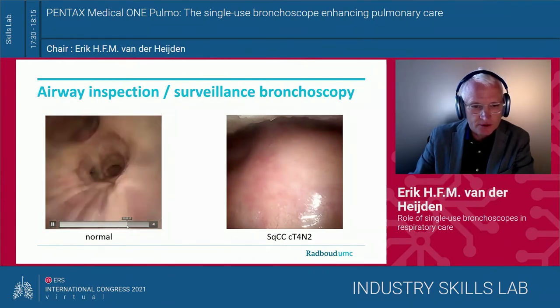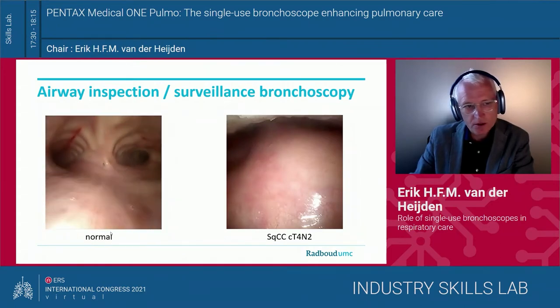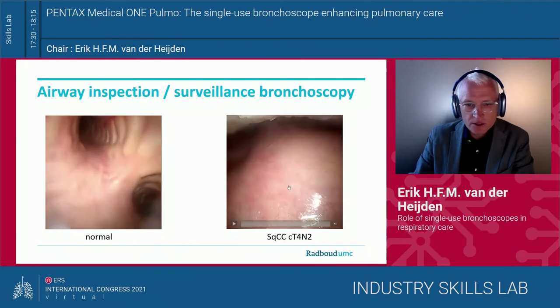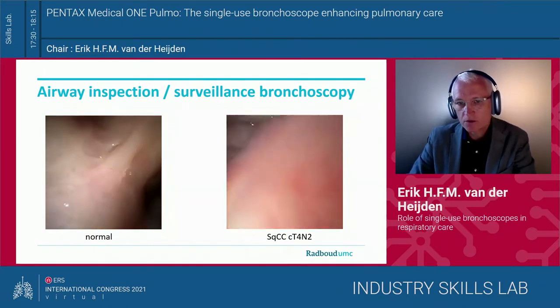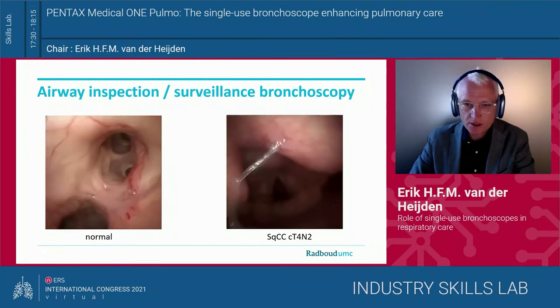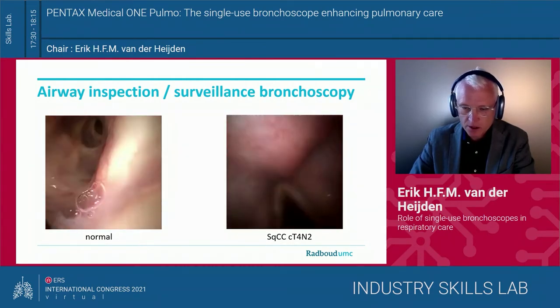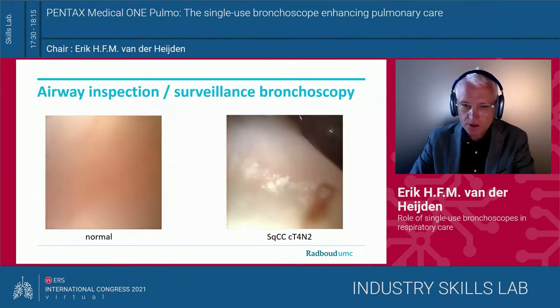So I'll just skip a bit. You see, this is more of the same in the normal airways. And if I then start the right video, this is a patient who was for an EBUS procedure as well. So the introduction of the scope. Here's the glottis area, epiglottis, vocal cords, nice open and wide. You can appreciate the movement of the vocal cords.